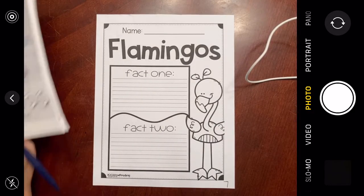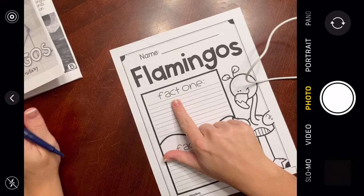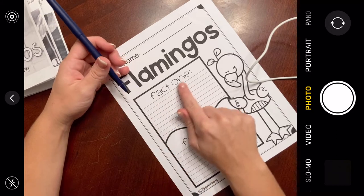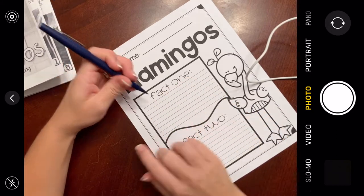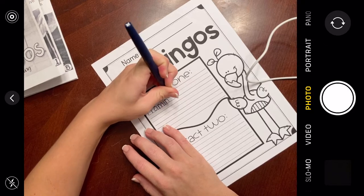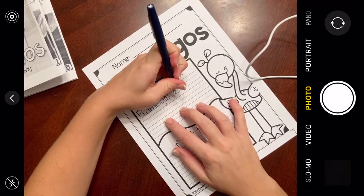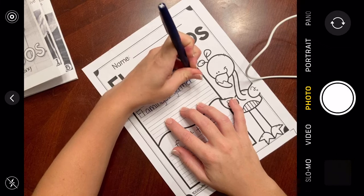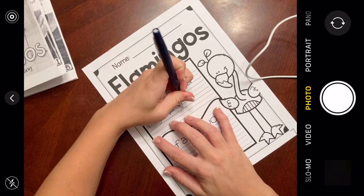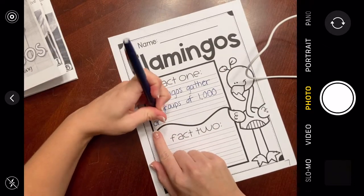Okay, so I'm going to pick 2 of those things to write down. I think I'll write the last one that I just read about flamingos gathering in groups of 1,000. That's so many. So fact 1 is what this says. Fact 1. I need to write down that flamingos. I know how to spell flamingos because it's right at the top of the page. Flamingos gather in groups of 1,000. That's how you write the number 1,000 or more.